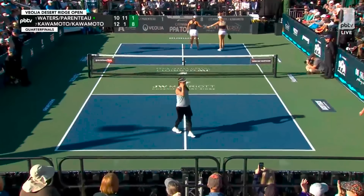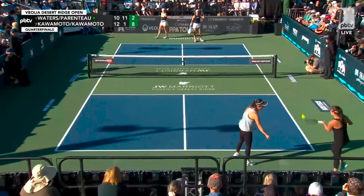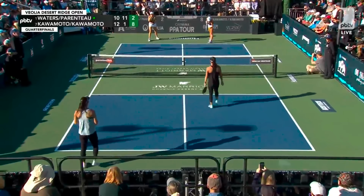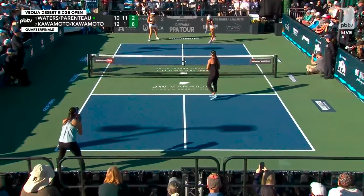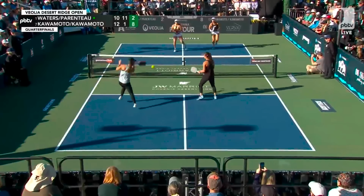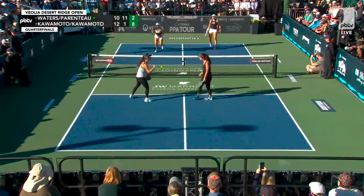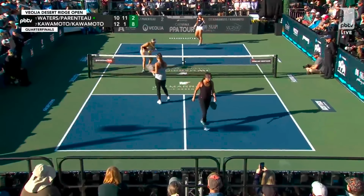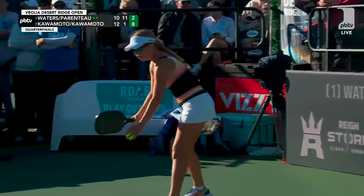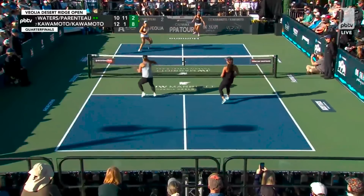Tremendous first chance with the ball here. And two big fist pumps from Anna Leigh and Catherine Parenteau. Can that be the point that springboards them? 2-8-1. Jade goes to the same spot twice. And I like it, too, because she goes inside out. That's Anna Leigh Waters. No offense to Catherine Parenteau, but I would rather take that ball at her.